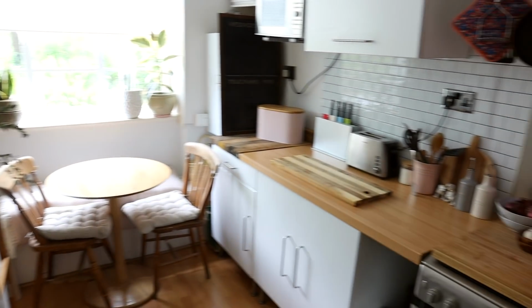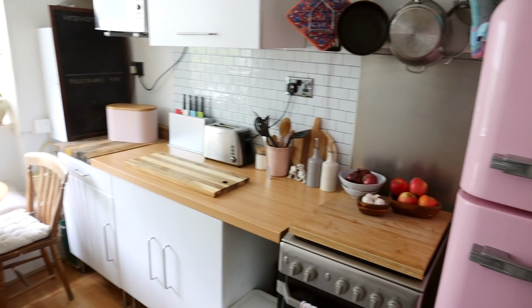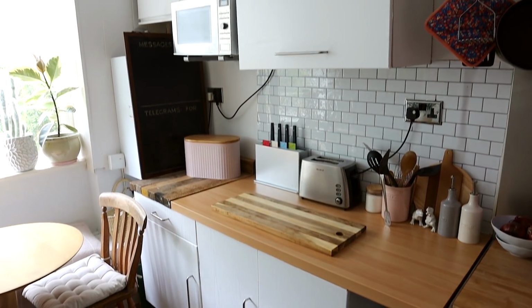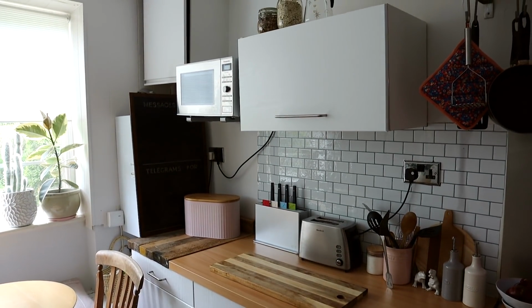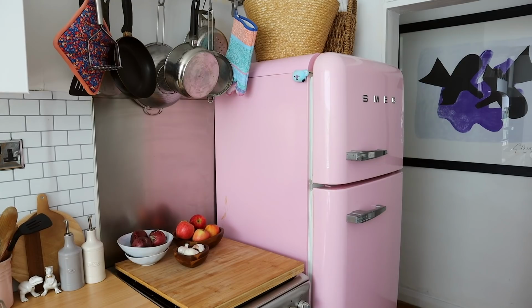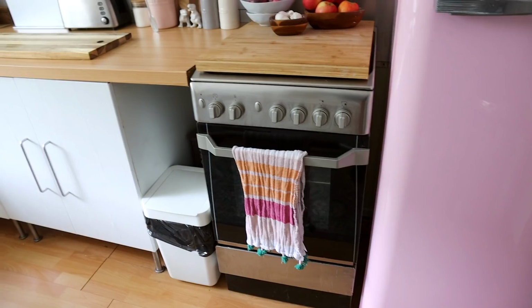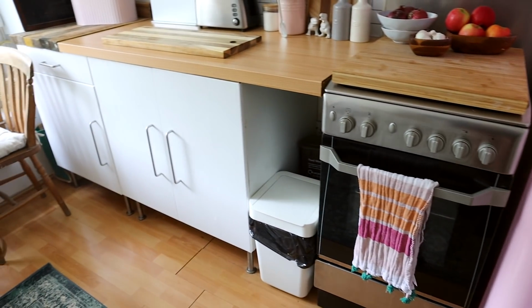As we move over to the other side of the kitchen, it's a lot more worktops and cabinets. To be honest, it's a little bit mix and match, a bit higgledy-piggledy, but this pink Smeg fridge, who we know and love, is the talking point of the kitchen. So I think we can overlook the mismatching cabinets. Anyway, this is what it looks like over here.